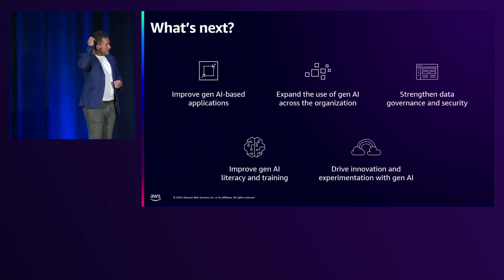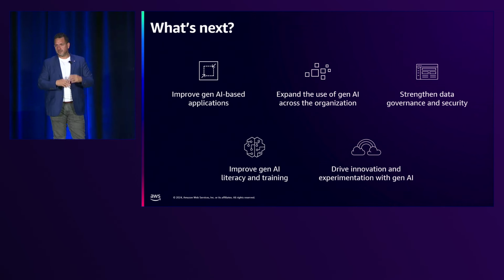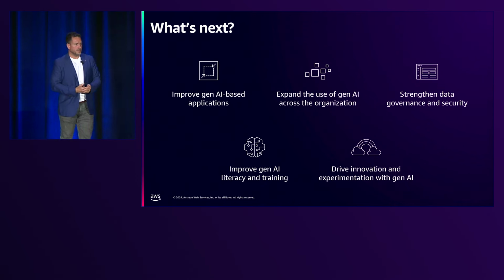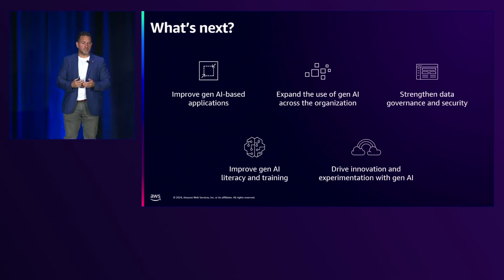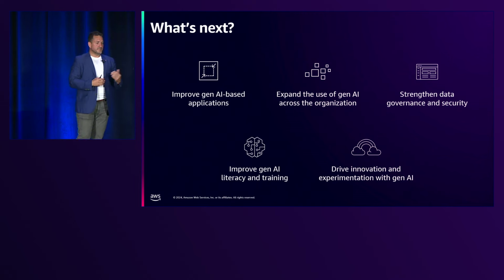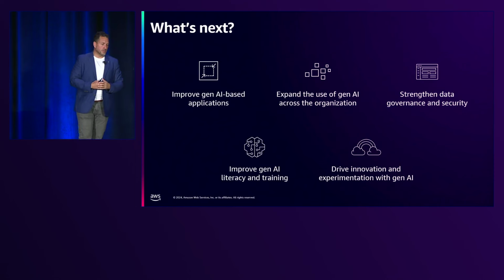Okay, so given the use cases that I showed you and the results that I mentioned, I think there is a lot to do yet in Cencosud, and not only in the businesses that are more mature in the use of Gen AI, but also in the entire company. So what's next for us? I will summarize the next steps in 5 different priorities or topics to work on.